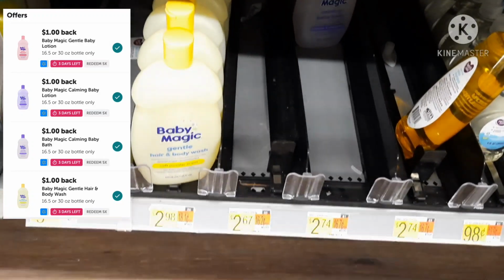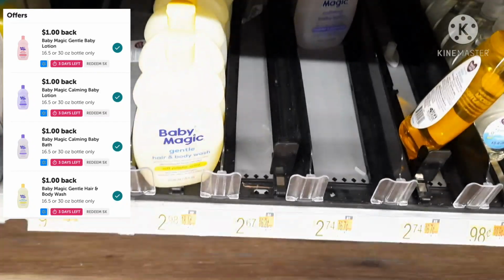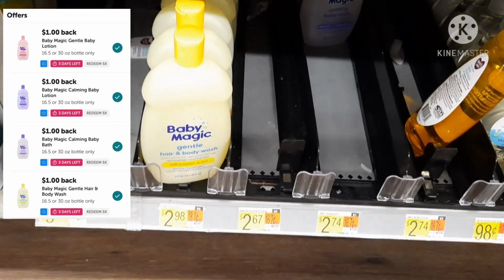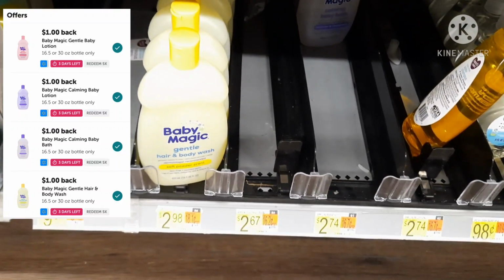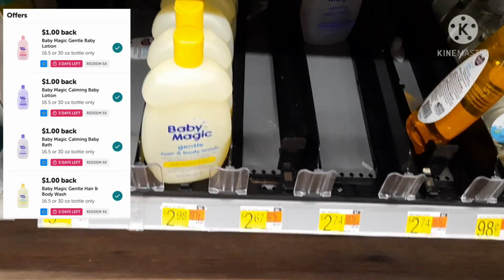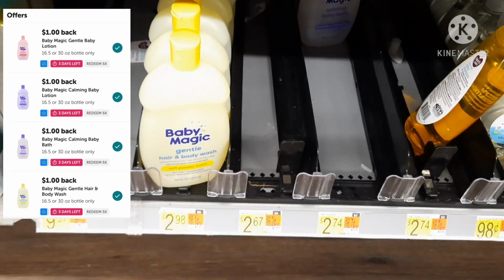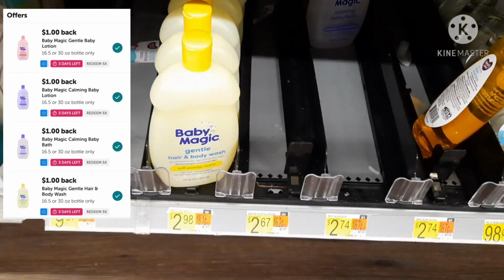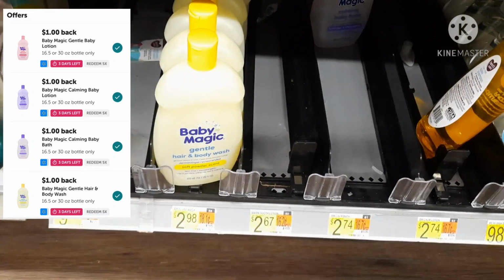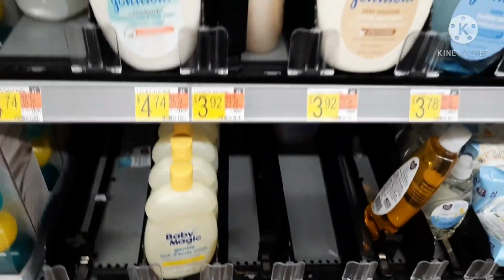shower. But the Baby Magic is $2.98. If you use your coupon, it's $1.98 at the register, and then you're going to get a $1 rebate back from Ibotta. So if you still have this coupon and you weren't silly like me and threw it away, grab this deal. This is an excellent deal, and I believe that it is only good for another 3 or 4 days on Ibotta. So let's move along.